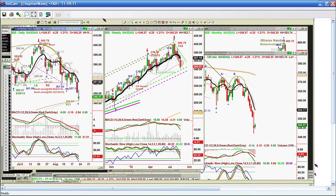But there are big sellers in this area, so that's what I'm suggesting, that you've got to keep your eye on it. But I think the IBB will bounce, and in fact, it could have started already today. So the LABD, watch it closely.